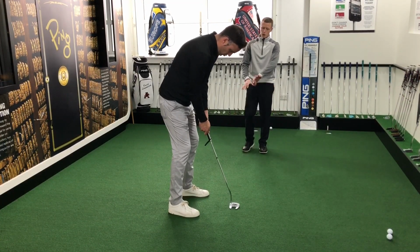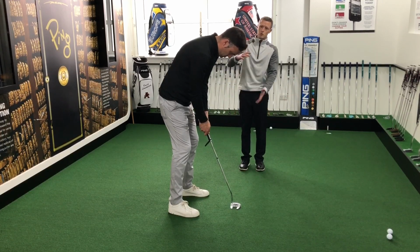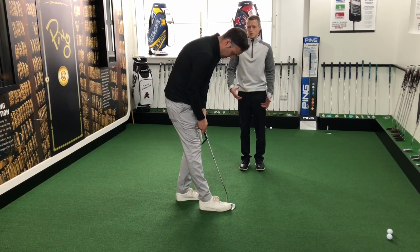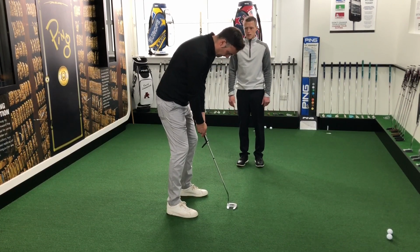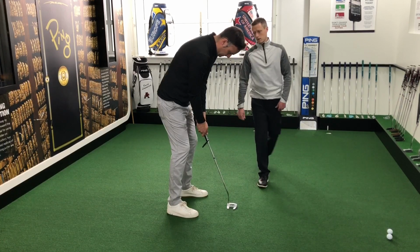The last thing we want is the club head to be too far away from your body, nor do we want it too close where you're having to stoop and really reach over. I want you to find where you feel most comfortable, with no stress and strain in your lower back, feeling nice and relaxed, and just allow your arms to hang most naturally from there. That feels pretty comfortable there. You happy there? Yeah.